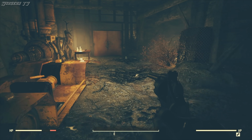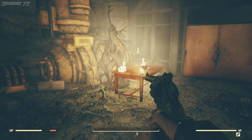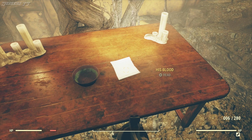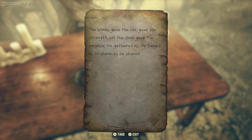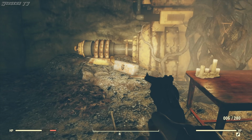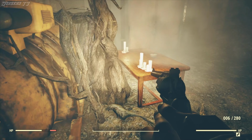Further in, and past some more mole rats, we find a totem, this time with a table, holding a ceramic bowl and a note labeled "His Blood." "The woods gave him life, gave him strength, but the blood gave him purpose. He gathered us. He taught us to share as he shared." So maybe I'm misunderstanding this, but it sure sounds like they were drinking each other's blood. Man, I wonder what we're going to find down at the bottom of this place.